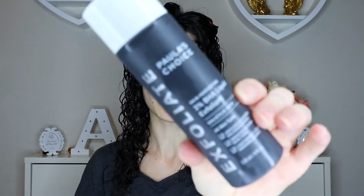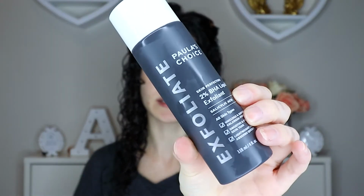This is their 2% BHA liquid exfoliant with salicylic acid, and BHA stands for beta hydroxy acid, and that's just really good for removing the dead skin cells, brightening and evening your skin tone. And it's a liquid exfoliant, so you're not scrubbing your face with some of those face scrubs. Honestly guys, those are not good for your skin, and they're usually not good for the environment because they usually have little plastic beads. I would say avoid a face scrub if at all possible. A liquid exfoliant is the way to go.